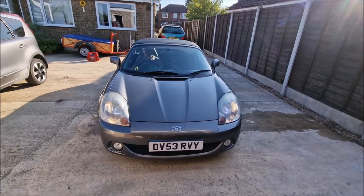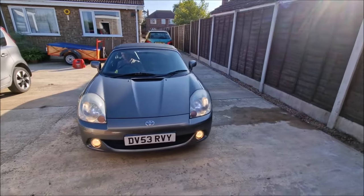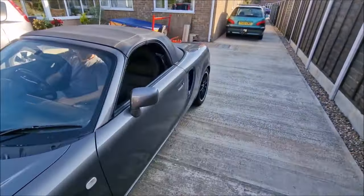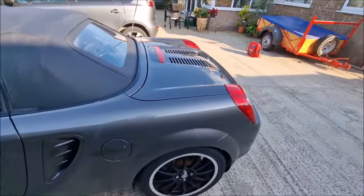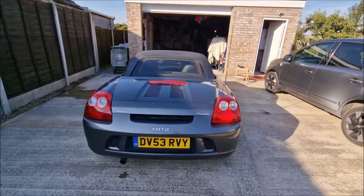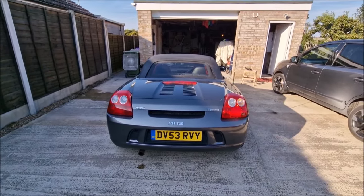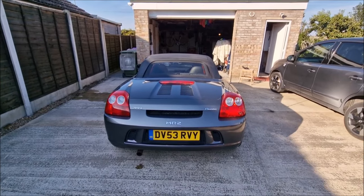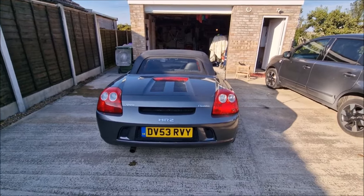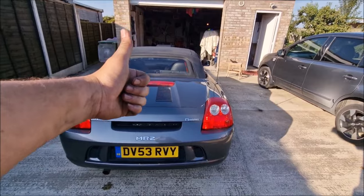Oh, how do we activate the front fogs? There we go. Front fogs. Yeah, lovely. Let's go to the back. Go on then. Yep. Lovely. All the lights work. Brilliant. Fog lights. Yep.